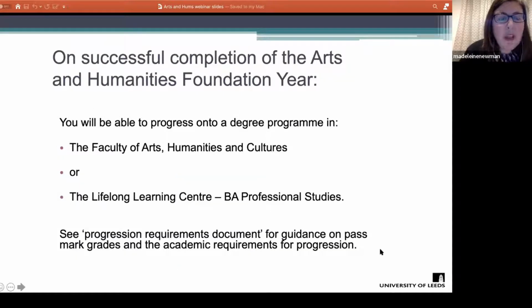So just to give you a bit of a general introduction to the foundation year programme, obviously we're the first year of an extended degree programme. And the foundation year, level 0 of the extended degree, is based in the Lifelong Learning Centre. Students spend a year with us where they take 5 Lifelong Learning Centre modules, which we'll be talking through a bit later on.